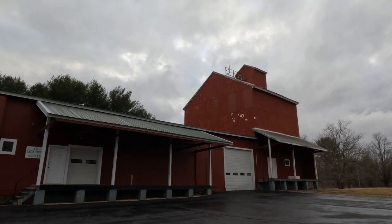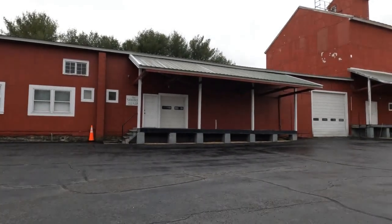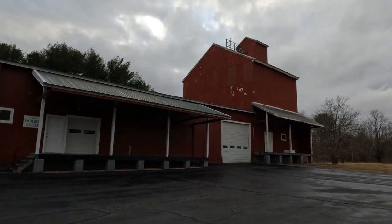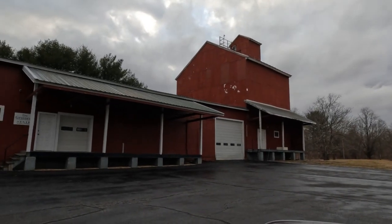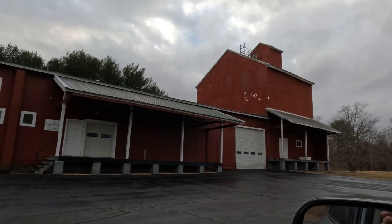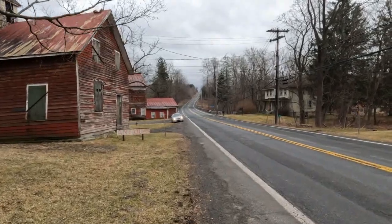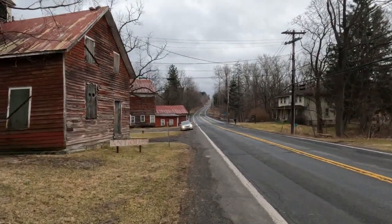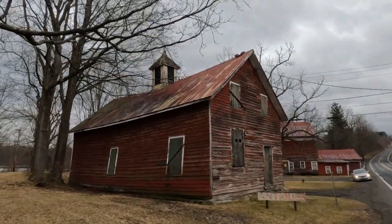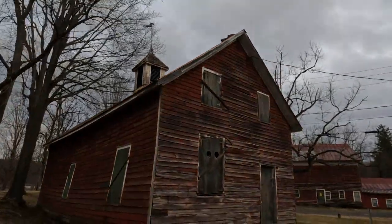Well, I popped around the front side of the granary. There it is. Beautiful building with loading docks. Trucks would have backed up there, carts, buggies, wagons. Trains on one side, trucks on the other. Typical. A granary here in Claverack, off the slightly beaten track. Route 23 heading east towards Hillsdale and Great Barrington, just down the bottom of the hill from 217 and 23 intersection. This beautiful old building.